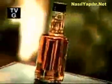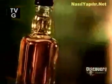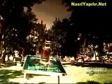The secrets behind the world's finest spirits and liquor all boil down to one simple recipe. Mix grain and water, then ferment and distill. Add a few hundred years of tradition, and you begin to understand why these bottles are worth their weight in gold.